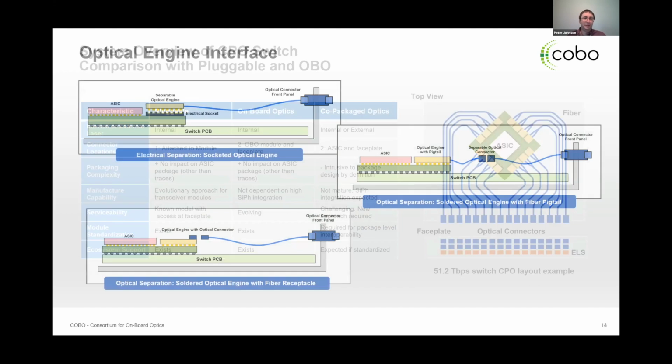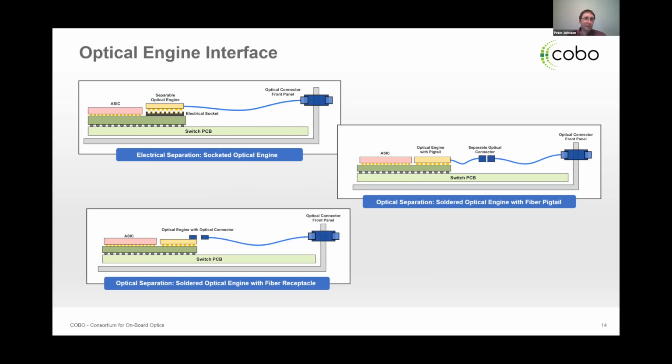So if we're just going to start, the first thing that's covered in the paper is the different types of optical engines and what interfaces could be possible. This starts with just having an electrical separation. So this is more like a socketed optical engine. And then the other two are actually having a soldered optical engine where you either have a fiber pigtail, so your optical connection is inside the box, or you'd have the optical connection actually within the optical engine itself.